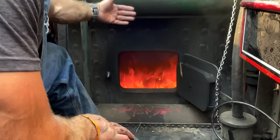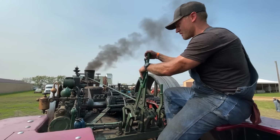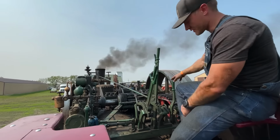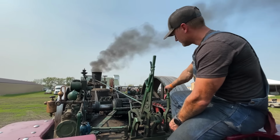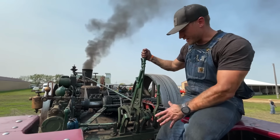Up here is the operator's platform. This is where the engineer operates the tractor. All of the controls are right here on the right side. We've got the power steering, the throttle, forward and reverse, high speed clutch, low speed auxiliary transmission. Everything is very convenient for the operator. You can see the steam pressure, you can see the water on the other side, and it has a good view. We've got power steering on this tractor, so there's no steering wheel. One lever operates our power steering cone clutches, and everything is right here in one.